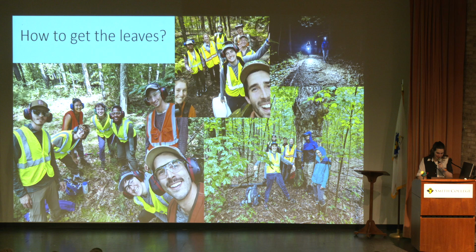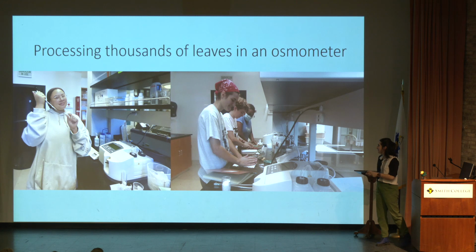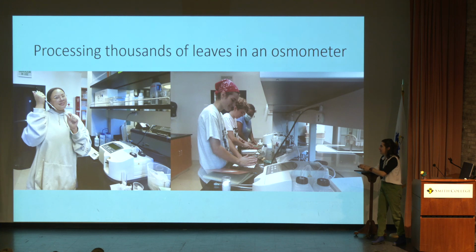We collect thousands of leaves, and we bring them back to the lab to study them. We process thousands of them in our favorite tool called the osmometer. She's very temperamental, but we love her. And we have two of her. What that looks like is we bring the leaves back, we shake them around in a centrifuge to get all the juice out of it. We pipette the juice. Look at Bella pipetting the juice, putting it in the osmometer, and then getting our sample.